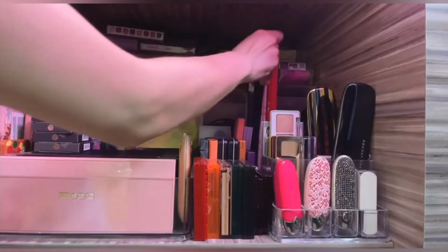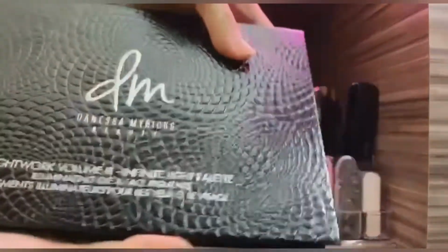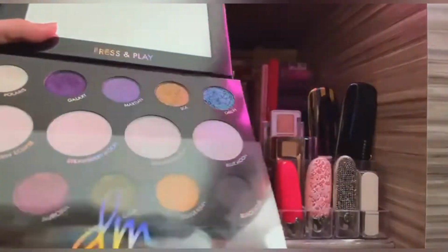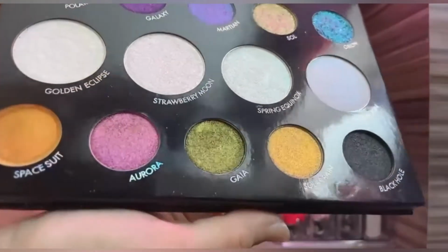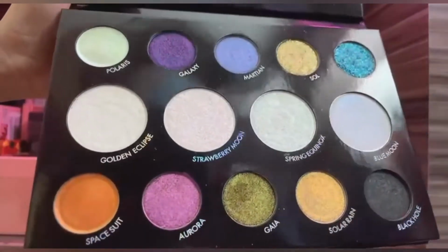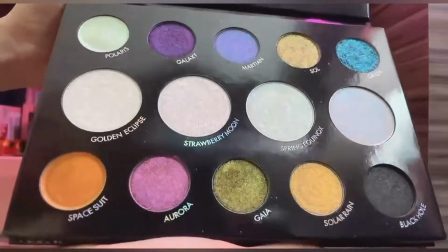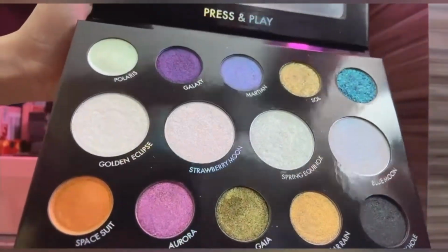Next, I have my Vanessa Myricks eyeshadow palette. This is the Lightwork Volume 3 palette. These shadows are so pigmented. When I wear this on my eyes and ask my husband to guess which palette I'm using, he thought I'm using my Pat McGrath palettes because Pat McGrath has really great shine to them. So similarly, this palette has really great shine, very pigmented, very nice shimmers.